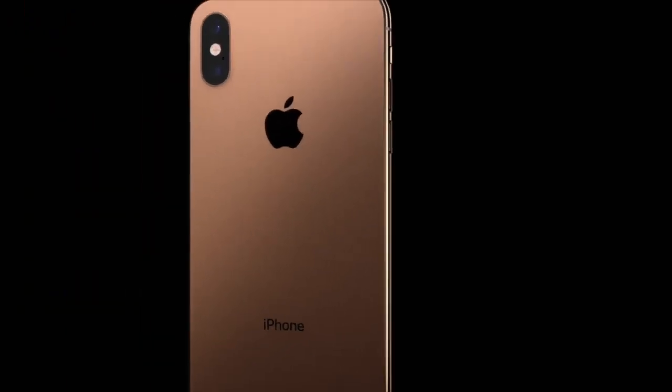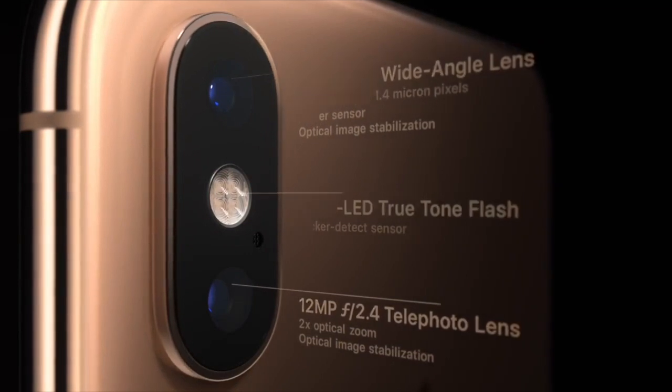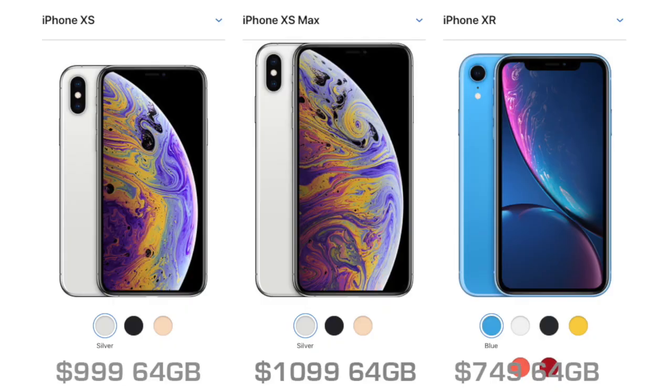Now, the biggest difference, the departure from the XR to the XS. The XS is essentially the X continuation. It still has the dual camera setup on the back, one wide, one telephoto, as well as the new A12 Bionic chip, a 7 nanometer processor. You start out at 64 gigs, then you go to 256, and then 512. The XS starts at $1,000. The XS Max will run you $1,100.